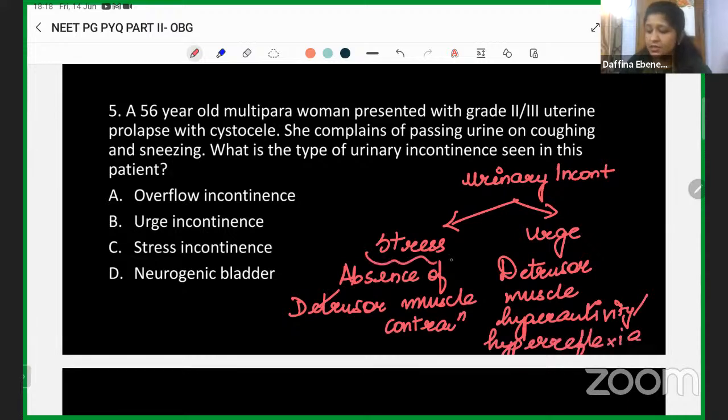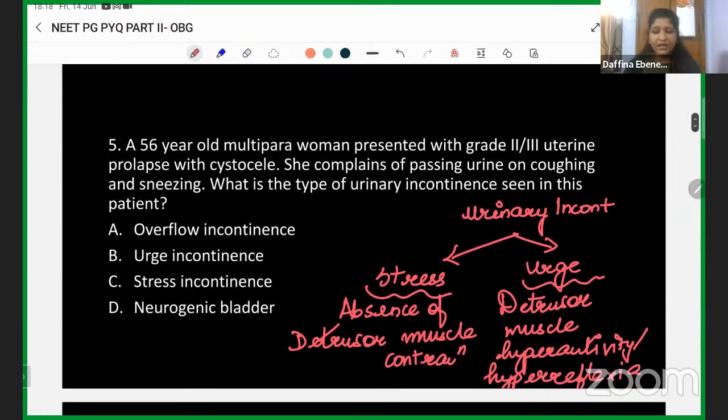Okay, so stress and urge urinary incontinence. Stress urinary incontinence, you can see in cases of prolapse. Okay, it can occur in a wide range of conditions. Whenever there is an increase in the intra-abdominal pressure, it could be related to age, menopause, because of decreased estrogen. All these can also contribute to stress urinary incontinence. Urge urinary incontinence, on the other hand, is very closely related to the neurogenic bladder. There is a decrease in the capacity of the bladder and decreased urinary sensation. As a result, the patient will have the urge to void, but she will not be able to control it. Because of that, there is dribbling of urine. Okay, that's urge urinary incontinence.